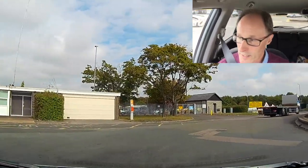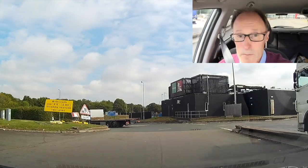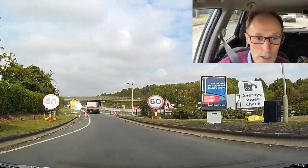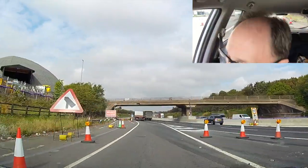Got a truck ahead of me already, so I'm giving a little bit of space here because I want him to keep ahead of me. I don't want to get close to him. If he starts slowing down, he's going to make it harder for me. See, this is the acceleration lane, so I'm building my speed up pretty quick, and I'm letting people know I want to come on.